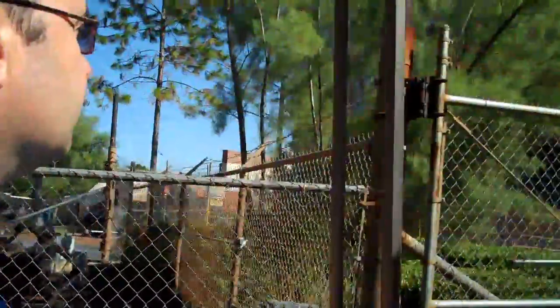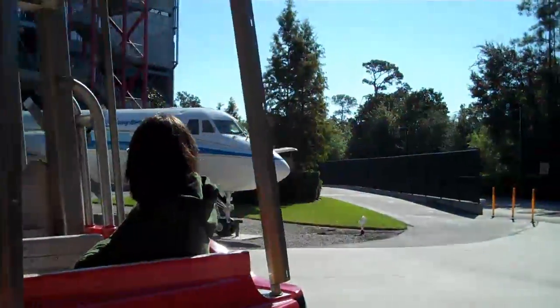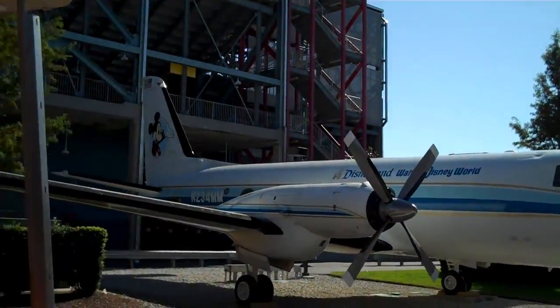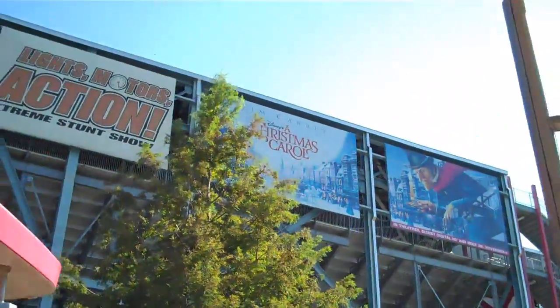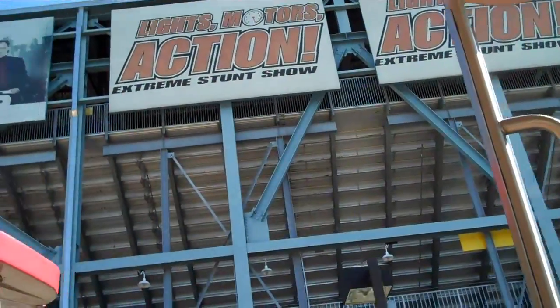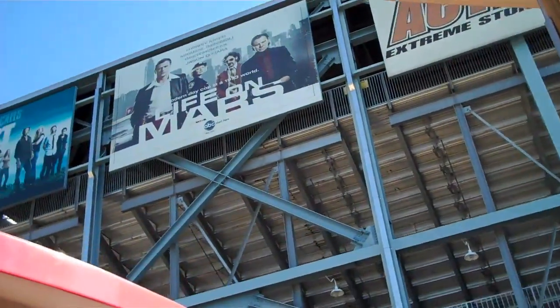On the right, we have an authentic piece of Disney history. That Gulfstream 1 was known at airports across the country as November 234 Mickey Mouse, but we just call it the Mouse. In 1964, Walt Disney and his hand-picked team used this plane to scout locations for what he called the Florida Project.